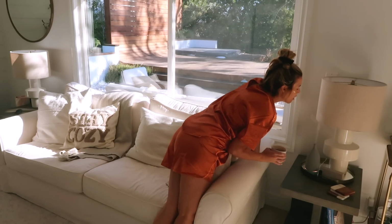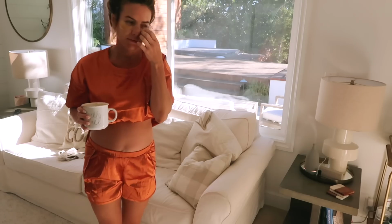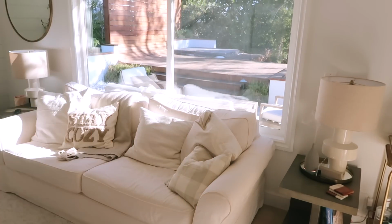I still can't get over this goddess. I try to really soak it up in the morning when I'm home because throughout the day, like I said, I just get used to it. But I think intentionally taking that time in the morning makes a huge difference.